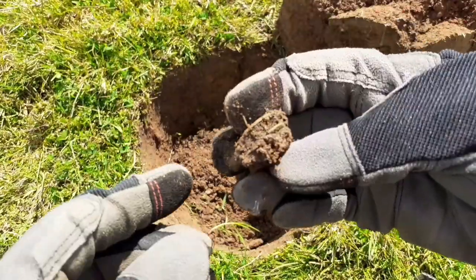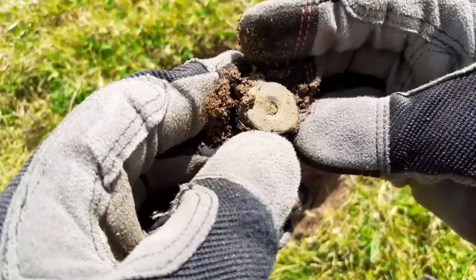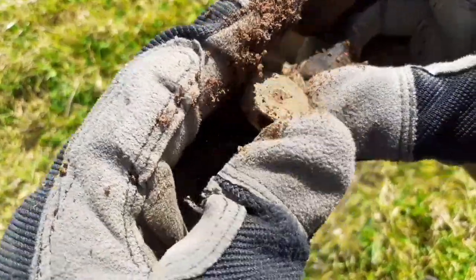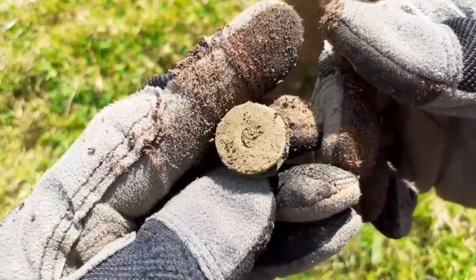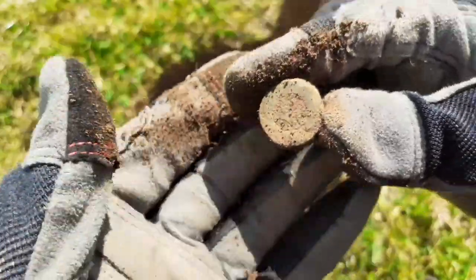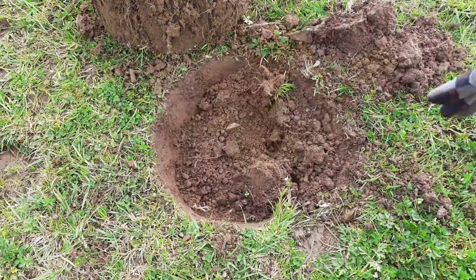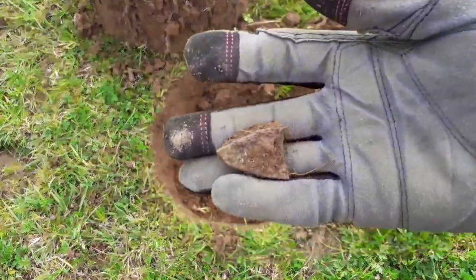Oh, what's that? It's a strange thing. That's like a cotton reel. Wonder if that's what it could be. An old cotton reel. Possibly. You never know. Yeah. One of them. Again, sadly, this one doesn't look very exciting. It's that.